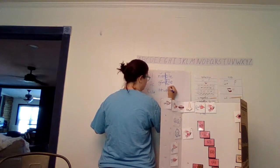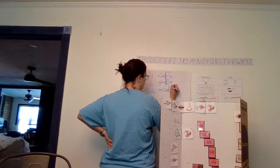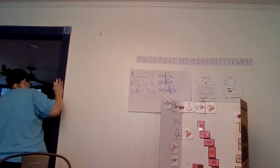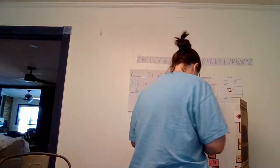S-T-U-M-B-L-E. So we divide between the syllables first. A vowel in a closed syllable is short, we code it with a breve. And at the end, we have a consonant LE, so we're going to bracket that. And we read it as stumble. All right, let's replace.